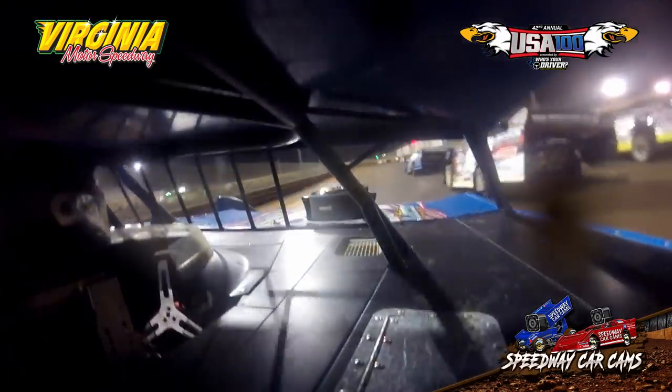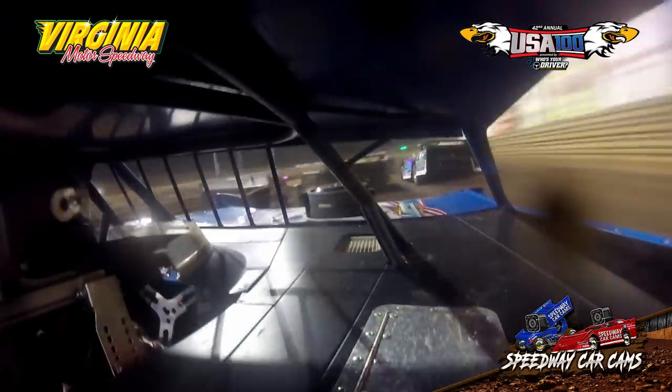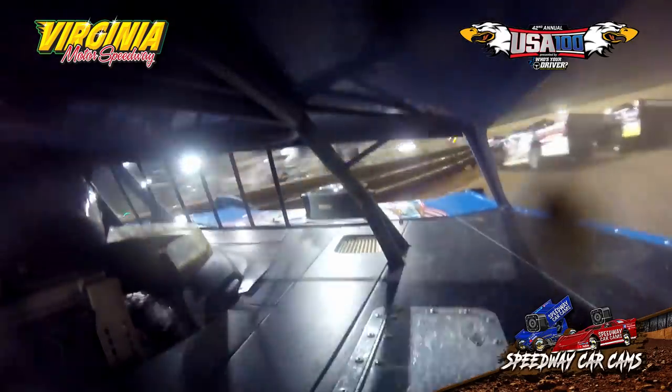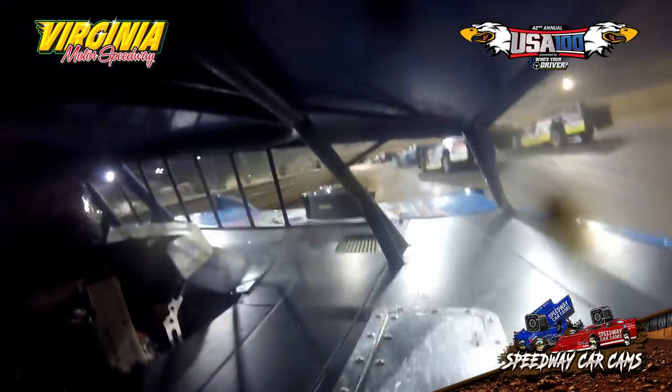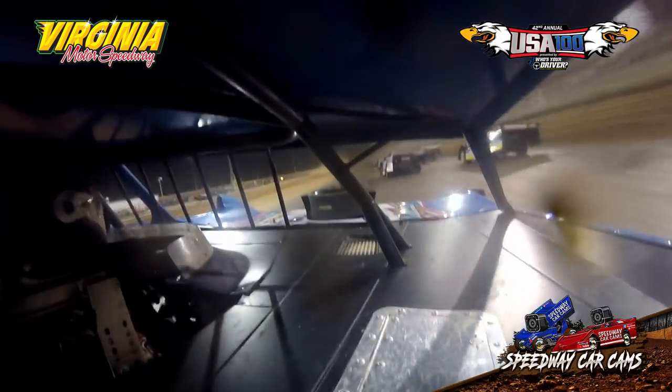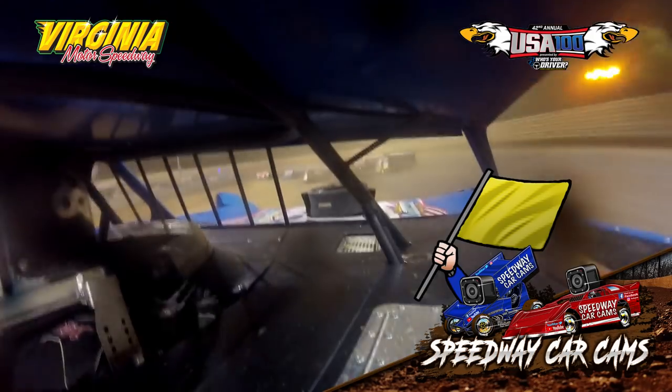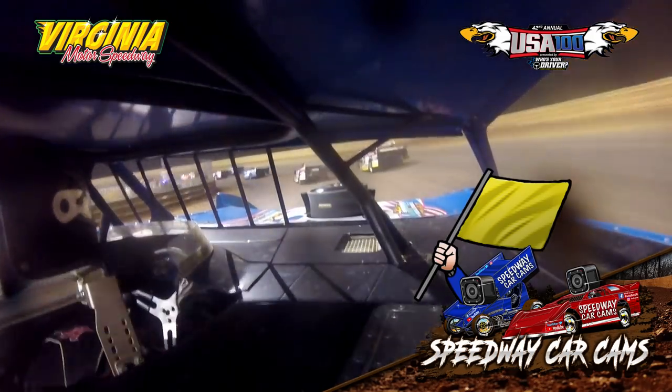Look through that middle of the pack, though, two and three wide. Kyle Hardy tags the outside wall down the backstretch. He'll keep her gassed up. He's got Michael Page right behind him. Trouble! Look out! Two, three cars involved. Johnny Persley slides in. That's Justin Williams up against the outside wall. He collected Johnny Persley.